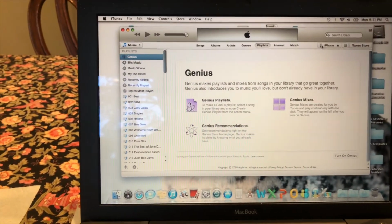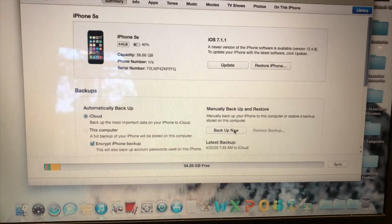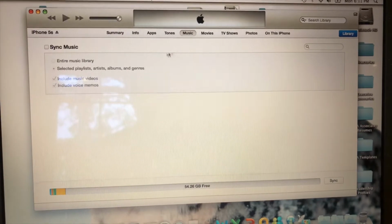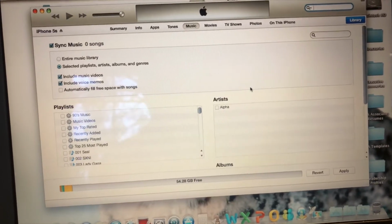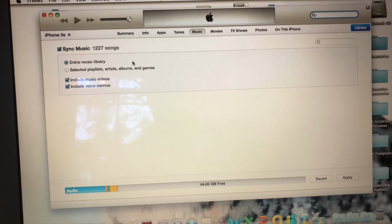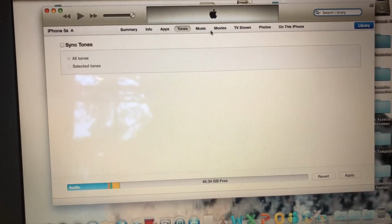Let's put some music on there. And let's sync some photos.